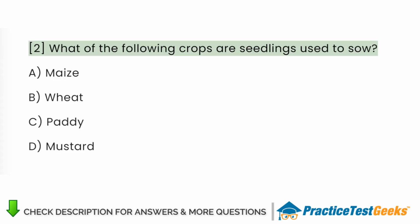What of the following crops are seedlings used to sow? A. Maize. B. Wheat. C. Paddy. D. Mustard.